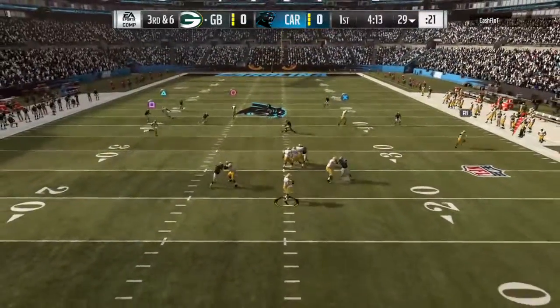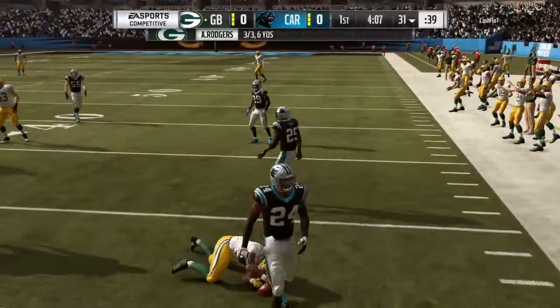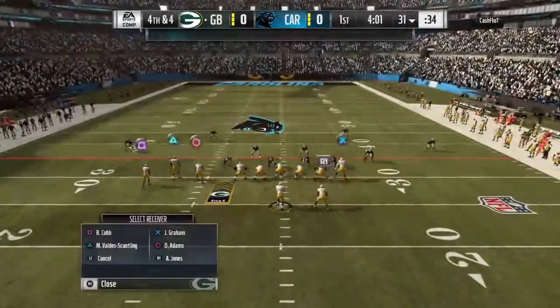From the gun, it's Rodgers. A dump underneath to Jones. And they'll take him down at the 31-yard line. Give him 2 yards on that play, and that's going to bring up a 4th down.